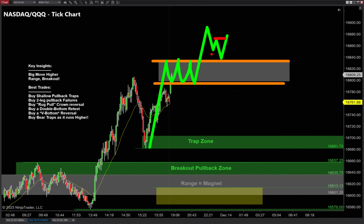It's basically a bull trap. It's a lower low in price with a bull above the high. That is your crown reversal off the high. Be careful with those, okay? We're very bullish overall.